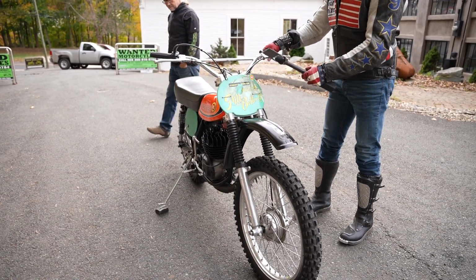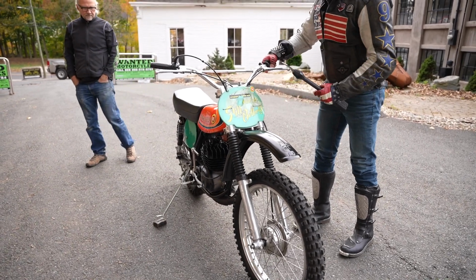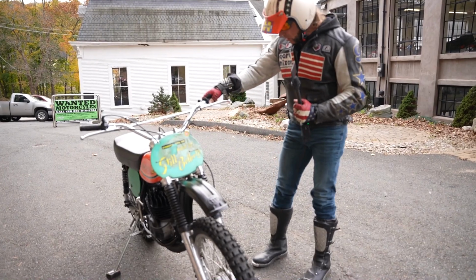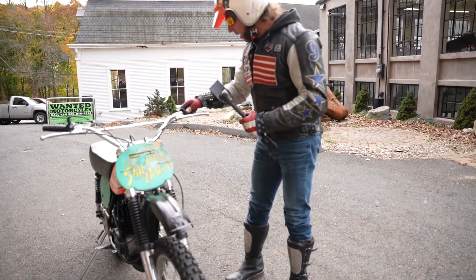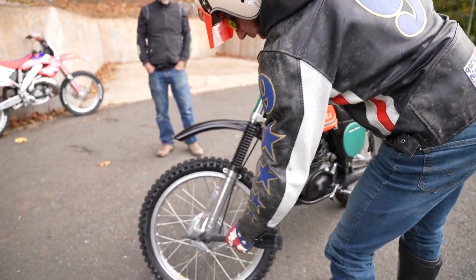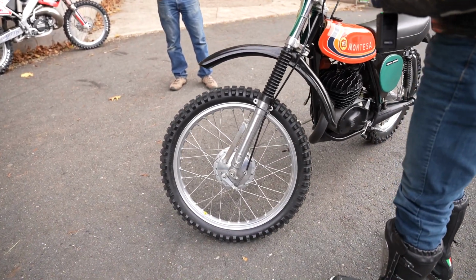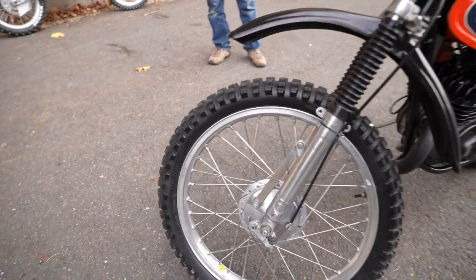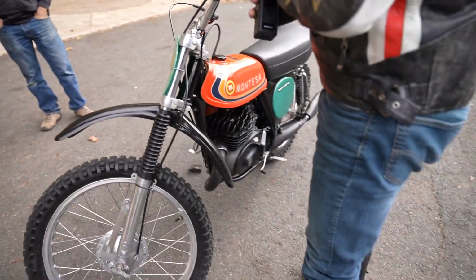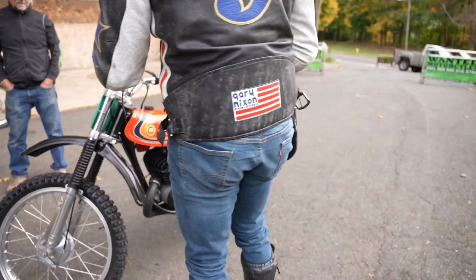That's the original front number plate with the Montesa logo on there. The original bars. You can see all the hardware. It looks to be in new condition. All the rubbers in mint condition, as are the fenders. The Akront front rim still has the original Akront sticker on there, which will blow off the first time you power wash it. Just remarkable to find a 50-year-old classic, especially a Spanish Montesa, as rare as this bike is.